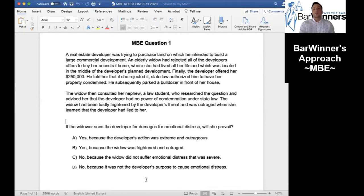Yeah, I have no idea, to be honest with you, but I think it's to sort of take the student down the wrong path. The MBE is not designed to be user friendly, right? You have to think critically, and again, you have to know the law. The element is intent, it's not purpose, and you need the intent to commit the act as opposed to the intent to cause the emotional distress. So there's a couple of things here that legally just don't sit right. I don't know if this is enough to slash answer choice D.